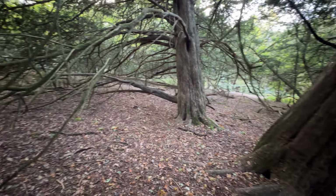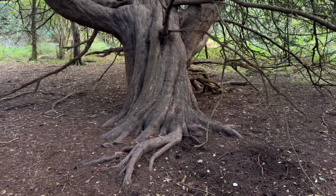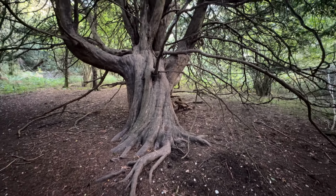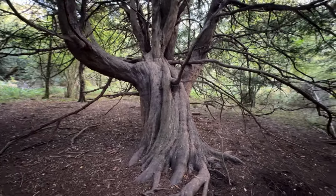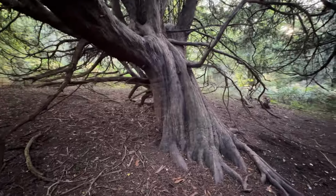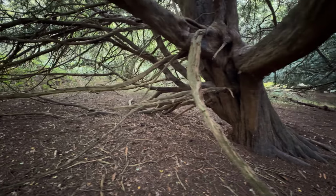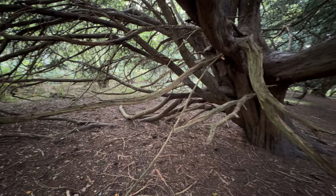Okay, let's move on and see what else we can find. This one's quite mental. All twisted. Its roots showing. Show you the scale of it better. Pretty massive. You can see the way it leans over and then its branches go into the ground to support itself or to carry on rooting or expanding out. I'm not exactly sure why.